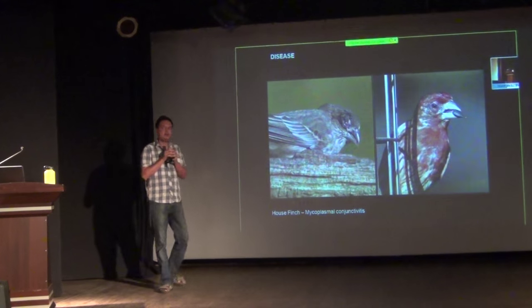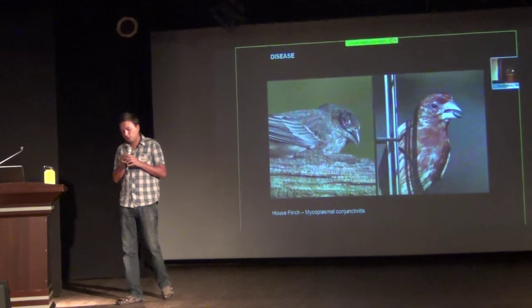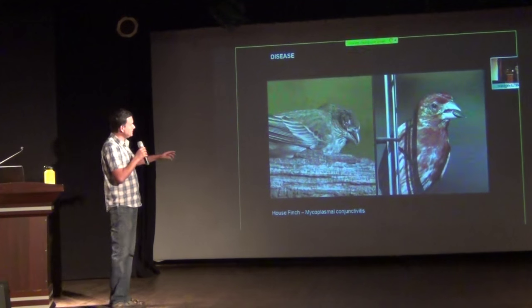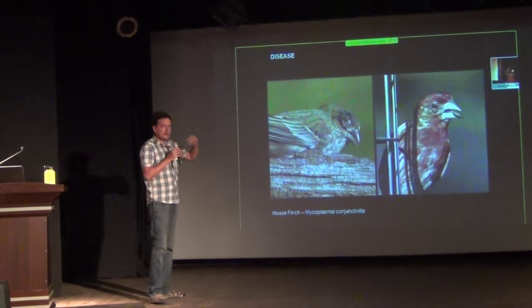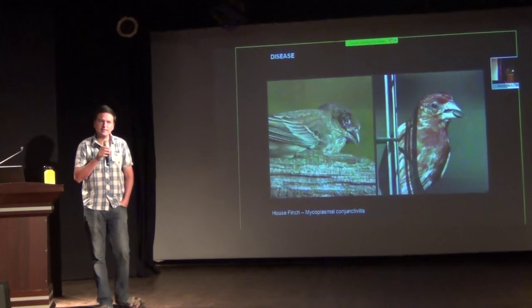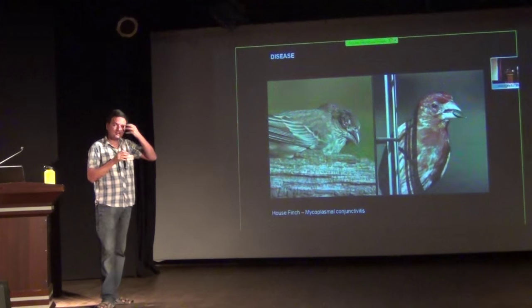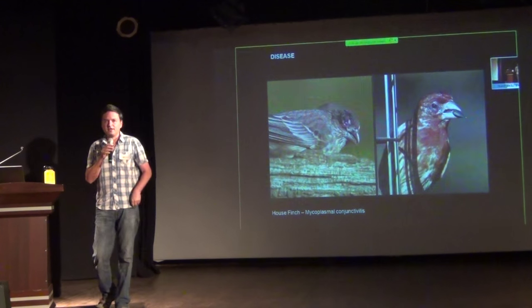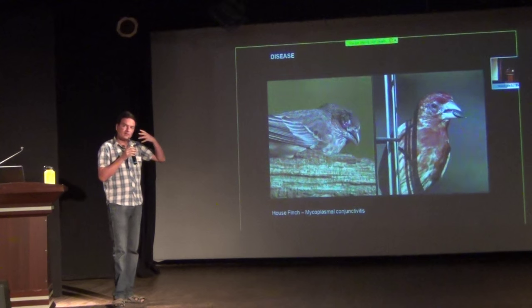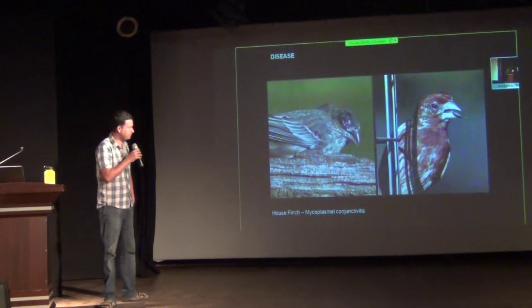And in 1992, if I remember correctly, 94, in Washington, D.C., somebody noticed these house finches with a particular kind of disease. And this is called mycoplasmal conjunctivitis, was confirmed later on, and it leads to the swelling of the eyes and a discharge or an incrustation of the eyes. And birds can't see if they have a severe form of the infection, and they die.